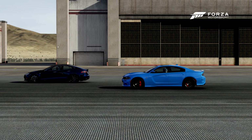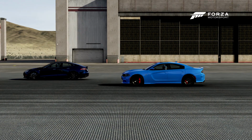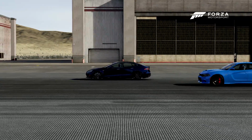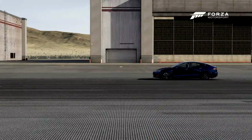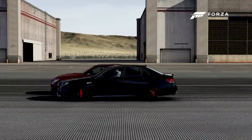So, to have a look at the finishing positions, a mighty impressive showing from the Hellcat. If you get the launch right, which I did in this one, I got it absolutely spot on. The brakes are pretty damn powerful, and of course so much power will propel it up to 100 miles an hour very, very quickly. It does beat out the Tesla. The Tesla does well considering the amount of weight that thing's got to get slowed down.